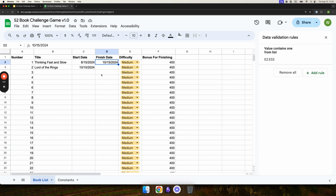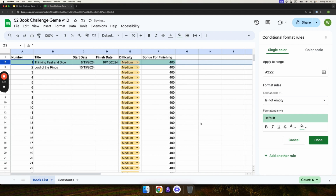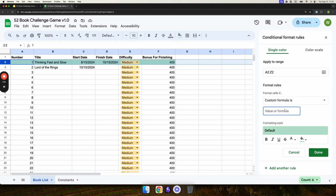But if I put the finish date, then I would like to mark this whole row as green, to mark that the book was finished. So this is possible to do by setting conditional formatting, which needs to be a custom formula. So if I believe D2 is not empty or is date, D2 is date, I don't remember what I need to put here.